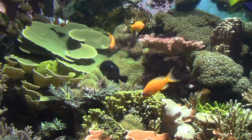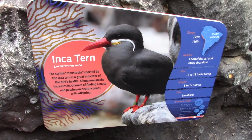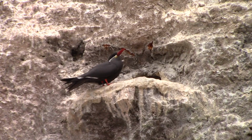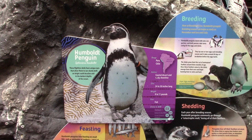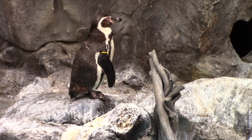Got multiple different types of seabirds. You got the gray gull, or the Inca tern. For the gray gull. That's an Inca tern. We got a Humboldt penguin. There they are. So it's not very cold in here. So these are not Arctic penguins.